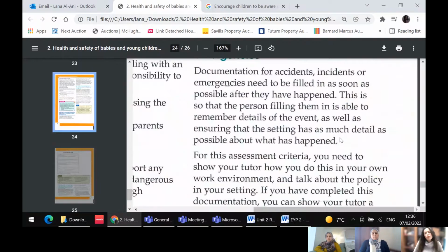And this form needs to be filled as soon as possible after the accident has happened. Why? Because just in case anything happened, you need to write it down straight away, so you don't forget the details. Whatever happened, you need to put it in the form. It's very, very important.